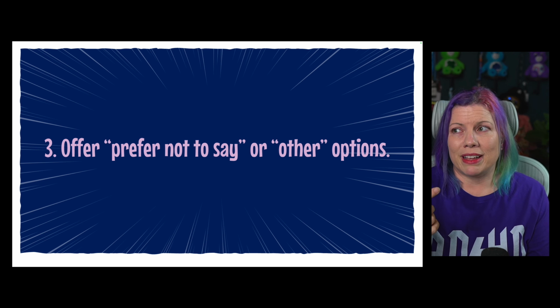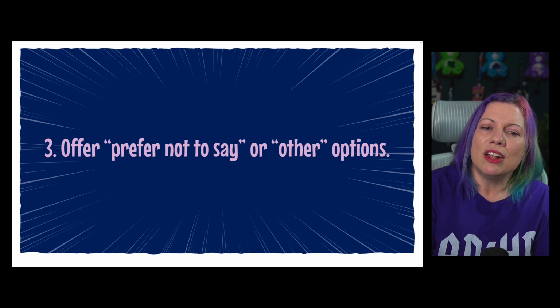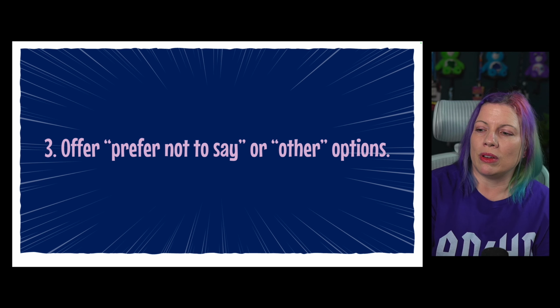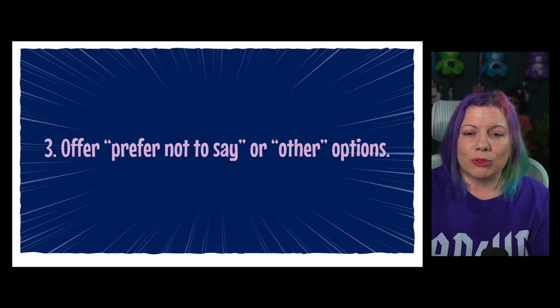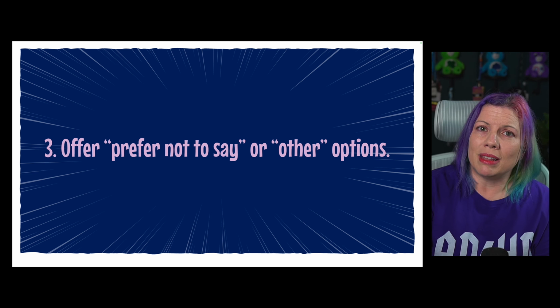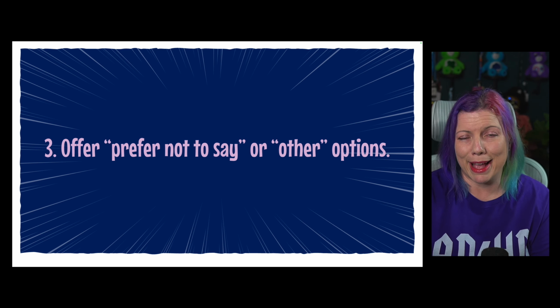People's identity and circumstances don't always fit neatly into predefined categories. Surprise. Forcing them to choose one can lead to them feeling excluded, or again, they're just going to pick something to get through the form and your data is not going to be accurate.